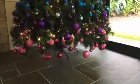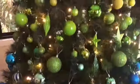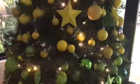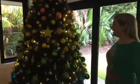It's so pretty. The twinkly lights that I used are icicle lights, and I found them a lot easier. Oh my god, it's so pretty, you guys! We made a rainbow Christmas tree!